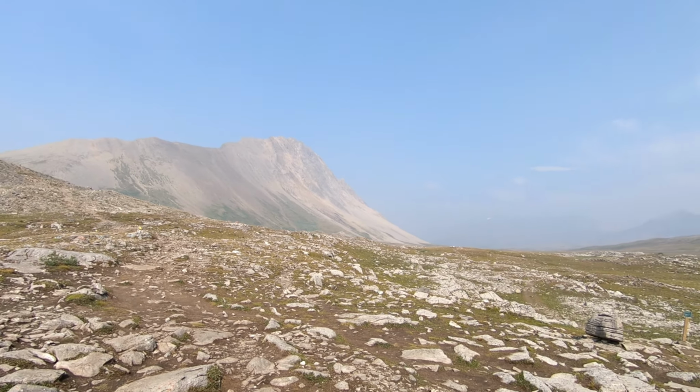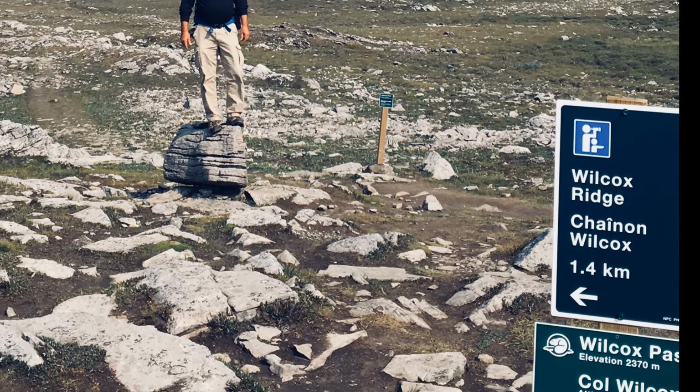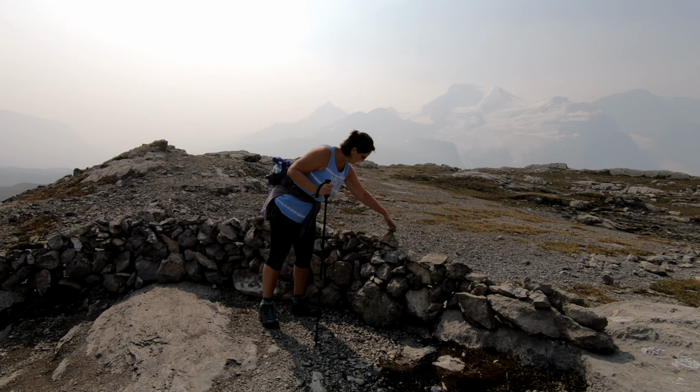While hiking along the ridge, the full length of the Athabasca Glacier will be in view. After reaching the meadow, take the trail to the left that leads to the ridge overlooking the Icefield Centre and Mount Wilcox.